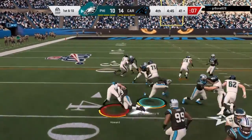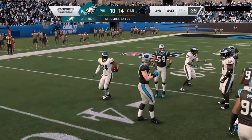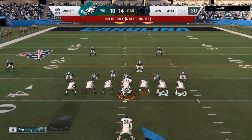They'll run on 1st down. It's Howard. And the lane closes up quickly as he'll get about 3 down to the 38.